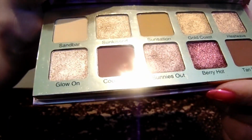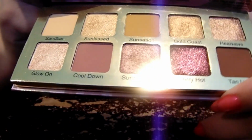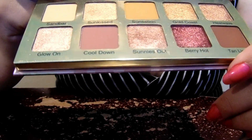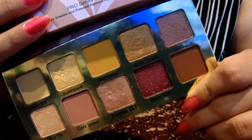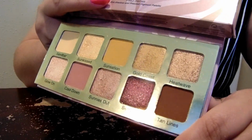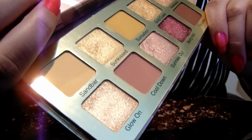I am a yellow girl. I love yellows. I love golds. I had to grab it, had to have it. I really love berries as well. And there is something about these kind of pinky tones that I really love. I'm trying my best so you cannot catch the reflection and so you can just see the colors as they are. So I guess on this, a side view is the best view.